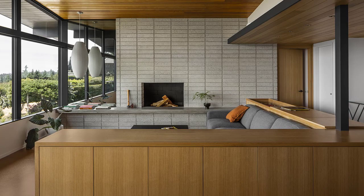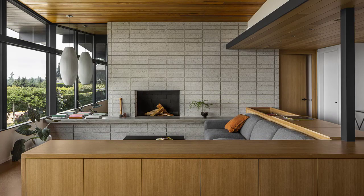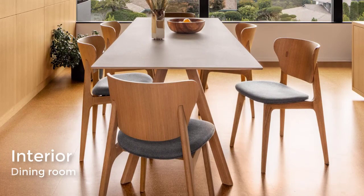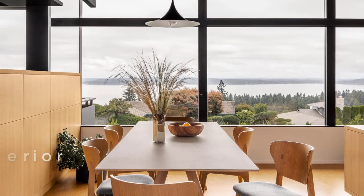Upstairs, the living room has a fireplace and low-lying cabinetry with a built-in DJ station. With an emphasis on providing natural light and views, the upper floor's layout of the home was reconfigured by removing walls and built-in casework.